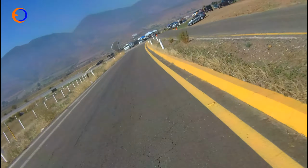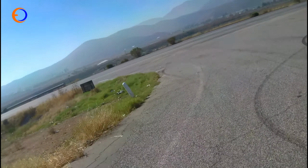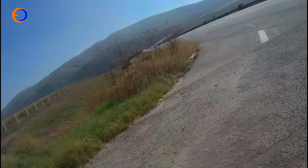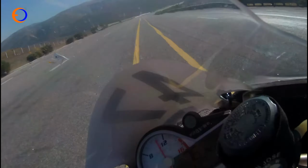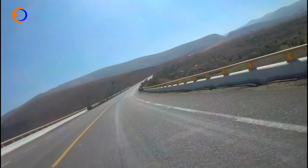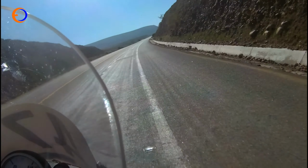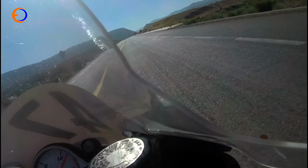Lap 2, and we're going for helmet cam, and this time it's the same circuit, similar lap speed, but you'll see where I'm looking, where I'm turning my head to look through the corner and where I'm trying to get tucked behind the screen. It's all action, there's a lot of body movement here, and I spend a lot of my time trying to look through the corners and see as far ahead as possible.